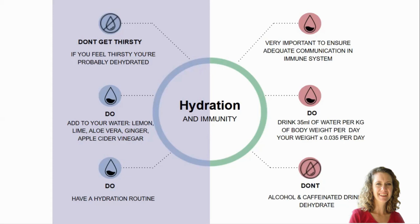Okay. Avoid alcohol and caffeinated drinks, because they dehydrate our bodies. Okay. Have a hydration routine. Obviously, first thing in the morning, you are quite dehydrated. You haven't drunk for 8 hours or maybe more. So you need to have a good amount of water first thing in the morning, and then fit it into a routine throughout the day.